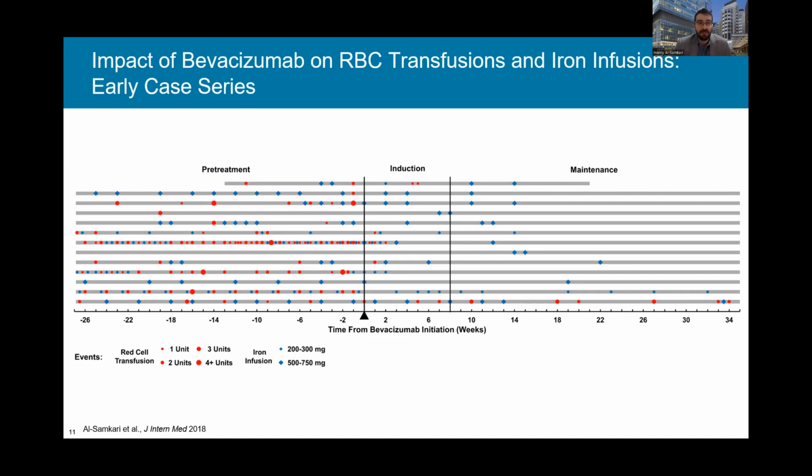You can see before starting bevacizumab that most of these patients had quite a lot of needs for blood and iron. This is just basically a 6-month period represented before bevacizumab initiation. And then we can see when bevacizumab is started, and then we see what happens during the maintenance period, where most of the patients don't need anything. They don't need any blood. They don't need any iron. Didn't work for everybody, though. You can see that there are a couple patients that still needed support.